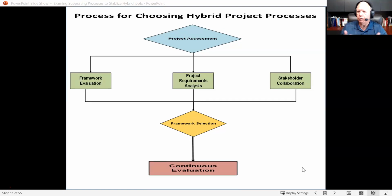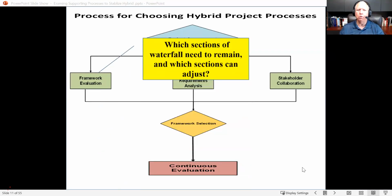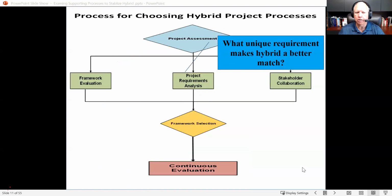And then you've got continuous evaluation of this. All right, what are we using that's working? What are we using that's not working? How can we make it work? How can we change this to make it work better? So just some considerations for you here. Which sections of the waterfall need to remain, and which sections can we adjust? And that's a discussion with management, because management is going to feel comfortable with certain things, not comfortable with other things. The other piece of this: what unique requirement makes hybrid a better match?